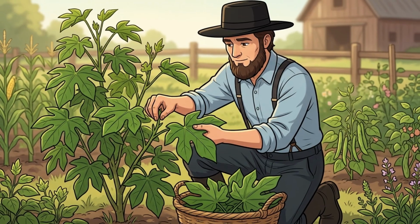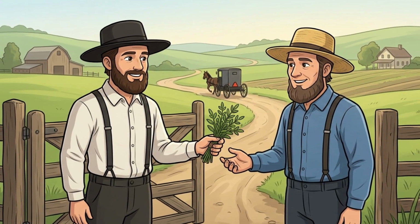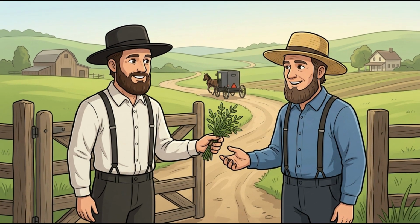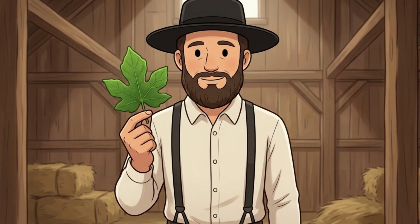As a bonus tip, chaya grows so vigorously in warm climates that a single cutting shared among neighbors can supply a whole community. It is the definition of a gift plant. Had you ever heard of chaya before today?